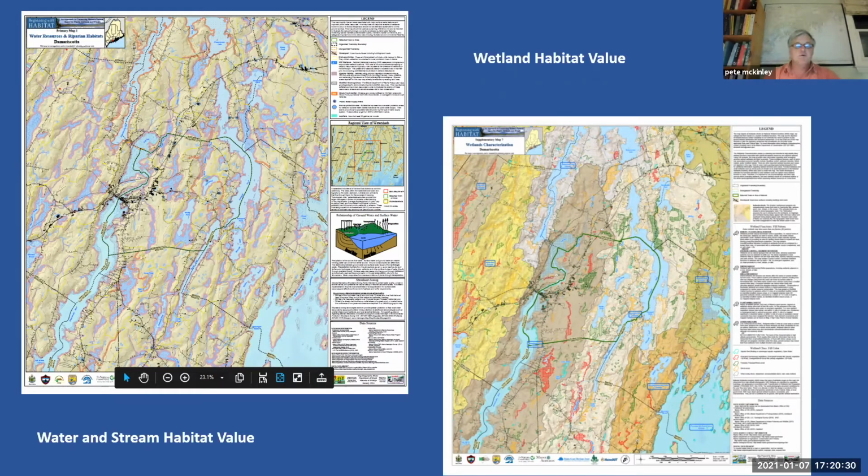Earlier, I was talking about the multi-use values, natural resources. My specialty is the ecological and natural resource values, so I've chosen to highlight these here. But certainly there are many overlapping values. A big contiguous patch of forest is also a big contiguous woodlot. By understanding where the vernal pools are, the highest wetland habitat value areas, the water and stream habitat value, it helps us steer how someone might go about developing a lot.